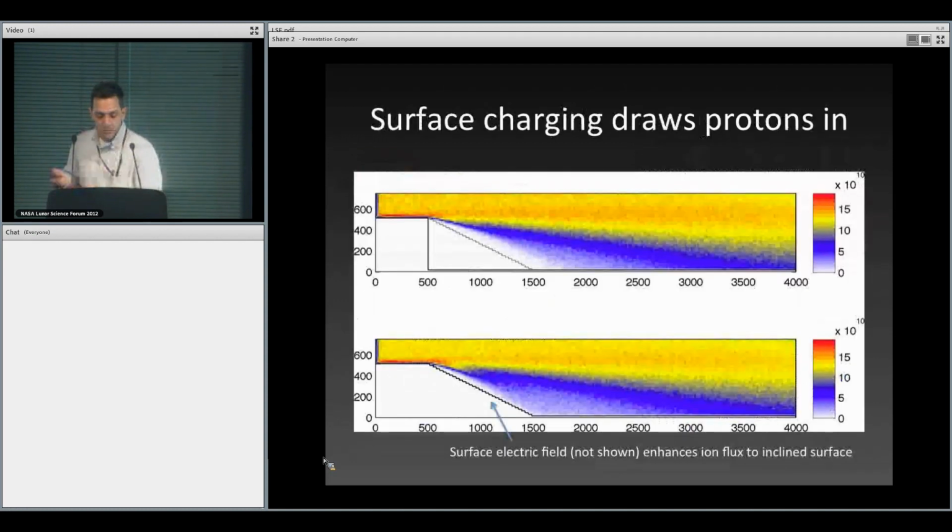And then just one other thing here, there's a lot of complication in various regimes. This is a 500-meter deep crater, much like the steps I showed you before, except we have an incline. On the bottom plot, that's the actual simulation with the incline. You can see the protons coming in and striking the surface. In the top panel, I have the same kind of simulation, but only with a step, and I've sort of put the ghost of the incline there. That's not actually a surface, just to show you where it is from the second simulation.